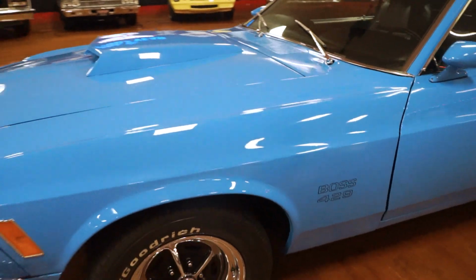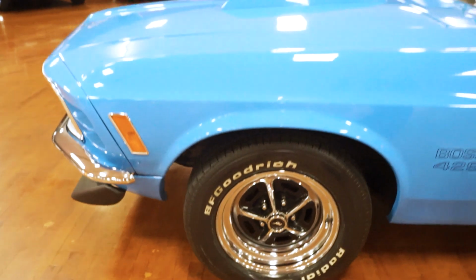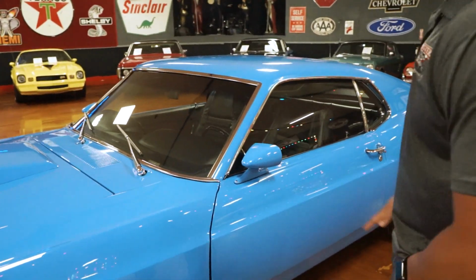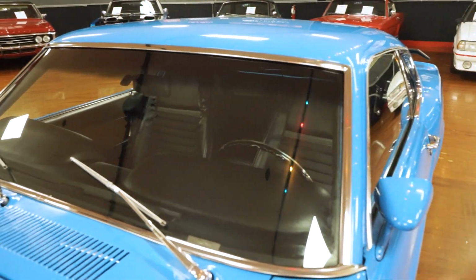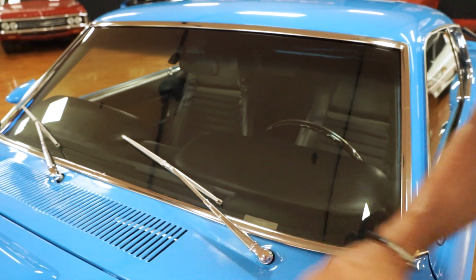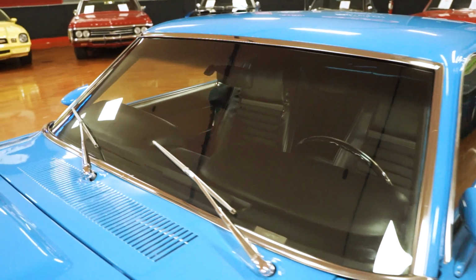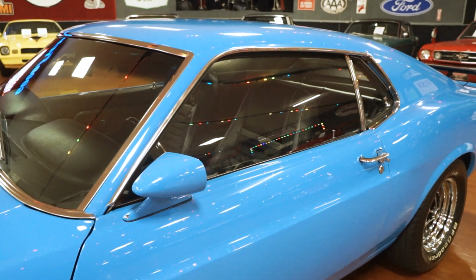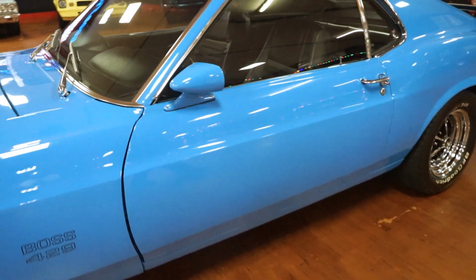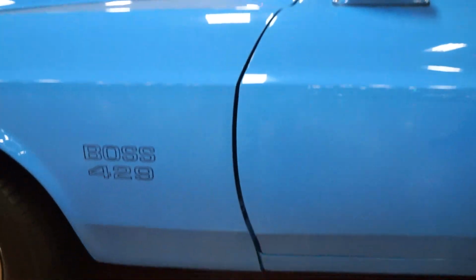Raised white letter BFG radials. The correct Mustang wheels. The chrome on the wheels is absolutely fantastic. Clarity of the front windshield, again, extremely nice. Chrome wiper arms there. Paint in the cowl area is fantastic. Chrome around the front windshield is fantastic. Dual mirrors on the car, painted the same color blue as the car. Door fitment's pretty good here. Check out the fitment to the front fender, and then, of course, to the rear quarter and lower there to the rocker.